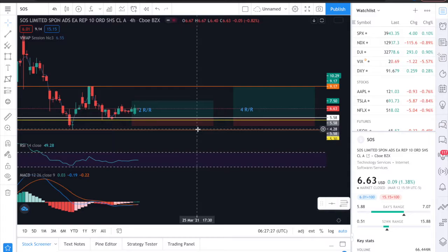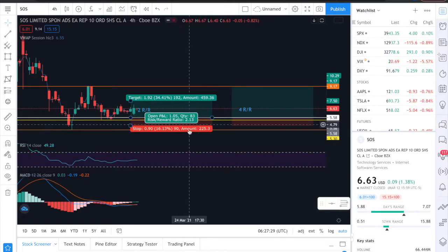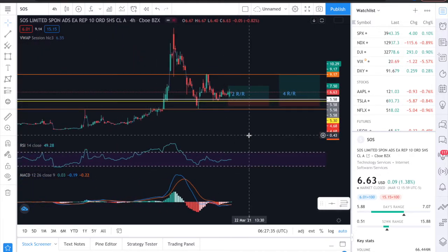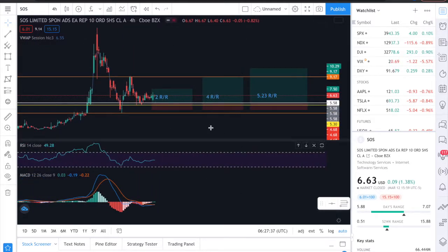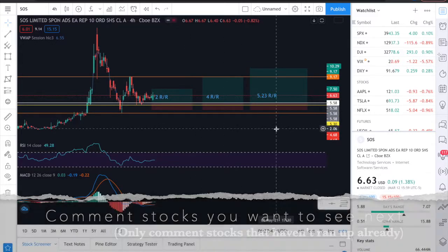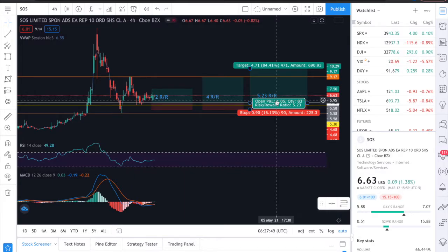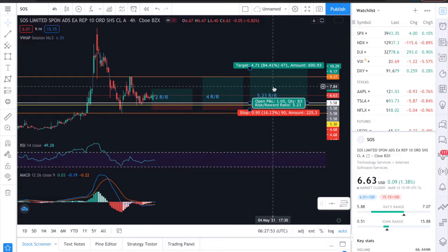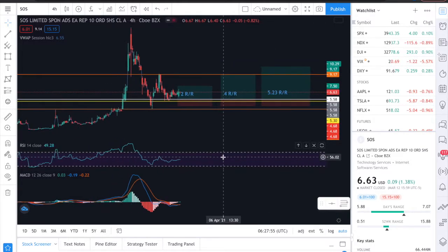I have already purchased the stock at $5.58, and I put my stop losses right here and my take profit at the top of the green. So I have 3 different take profit levels. And basically, for the people that don't know, R&R is risk and reward. So for here, every dollar I'm risking, I'm making $2. Every dollar I'm risking, I'm making $4 here, and every dollar I'm risking, I'm making $5. So I'm looking for a 34%, a 64%, or up to an 84% return.